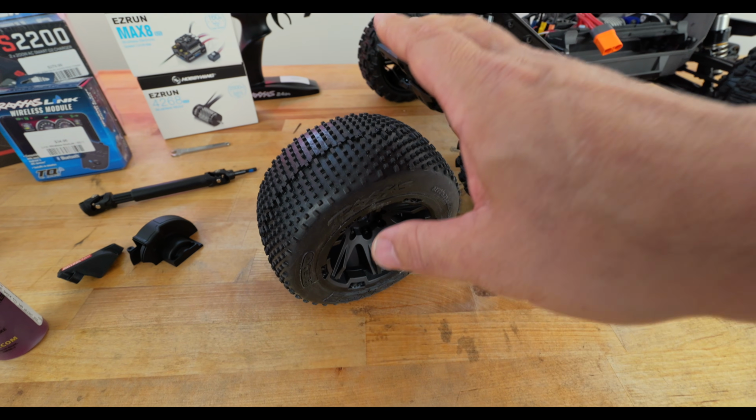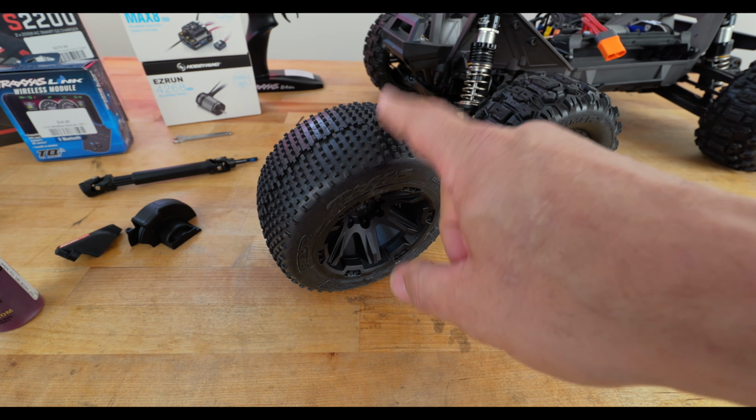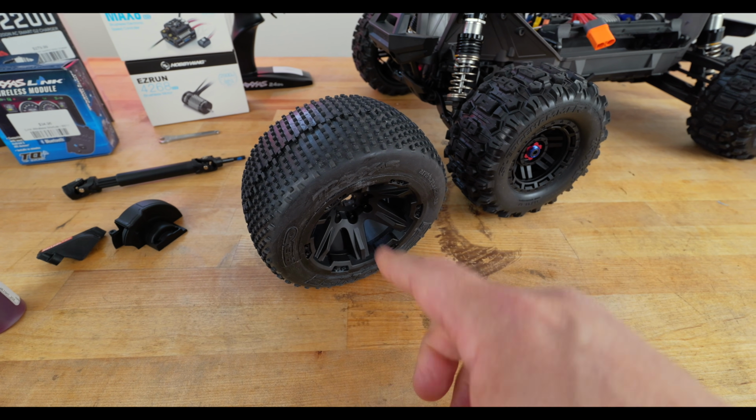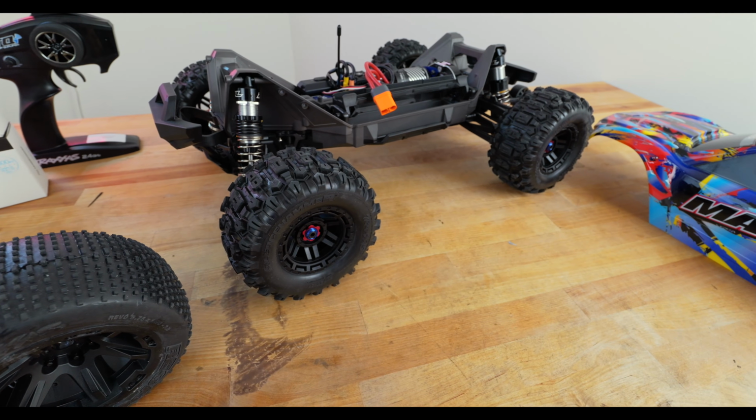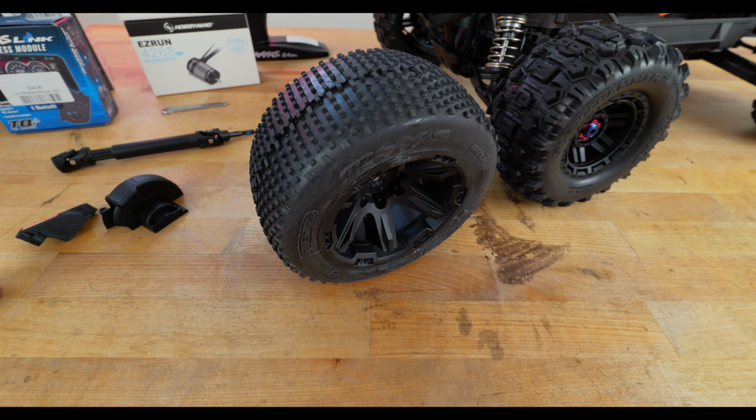Now, Traxxas sells an all-in-one combo where they actually glue the tire to the rim. However, the wheel that they do that with is a white dish wheel. They're really ugly on a car like this. You don't want to put that. I wouldn't buy it. Just do this yourself.